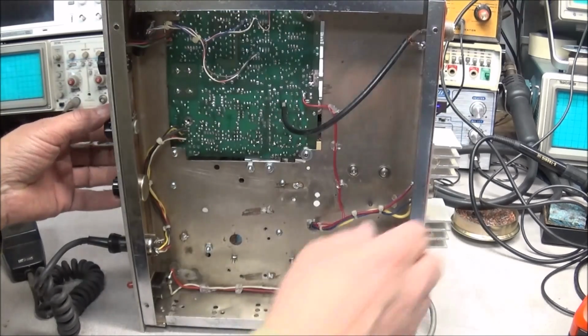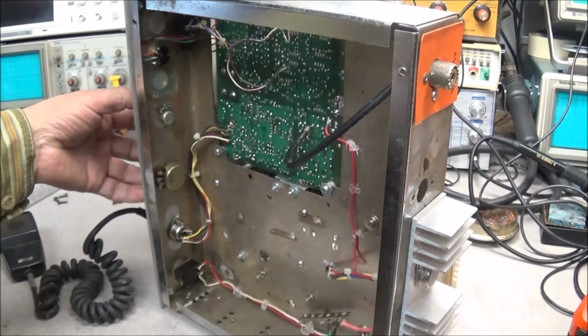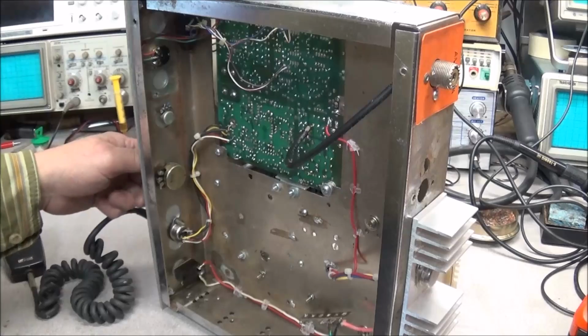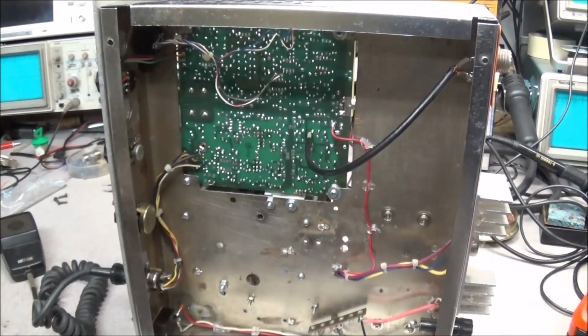I have two controls here that are not populated for anything yet. They were just to fill up this area in the front so I could put the shafts through to the tuning and load capacitor right here. So just something to think about.